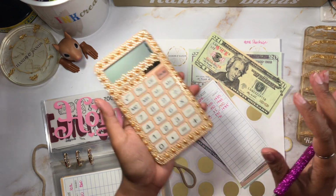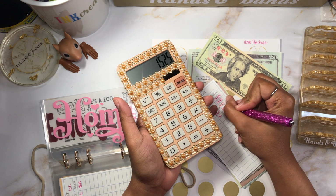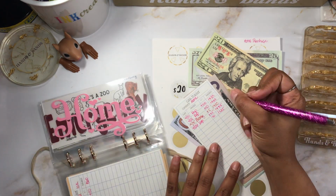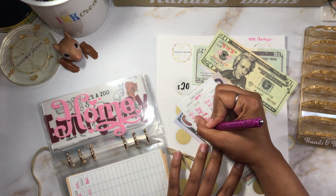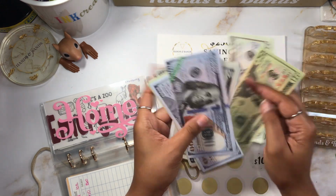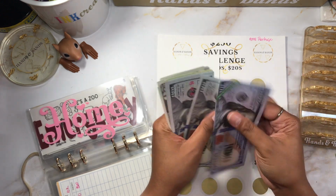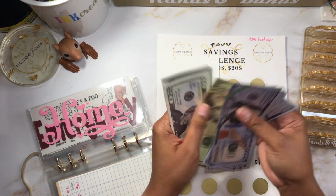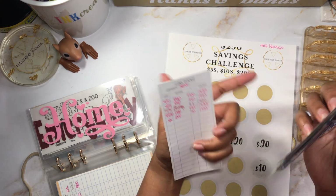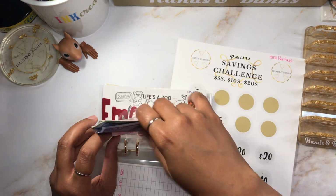So 1485 plus 40. Oh, 1525. That was good. Like, I used to have emergency and this one closer together, or the same, and now they're getting closer. This should be 1525 now. 1,000, 1, 2, 3, 4, 20, 40, 60, 85, 10, 15, 25. Yep, 1525.